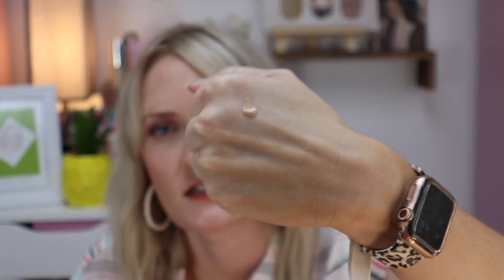Next in here is from Pretty Vulgar. It's their concealer and it's super tiny, but it is their Undercover Concealer shade number 60. I don't think I'm going to be able to wear this as a concealer at all. It is a shade 60. Okay, I could probably wear this as a foundation. I got way too much out. It's not near as dark as I thought it would be.